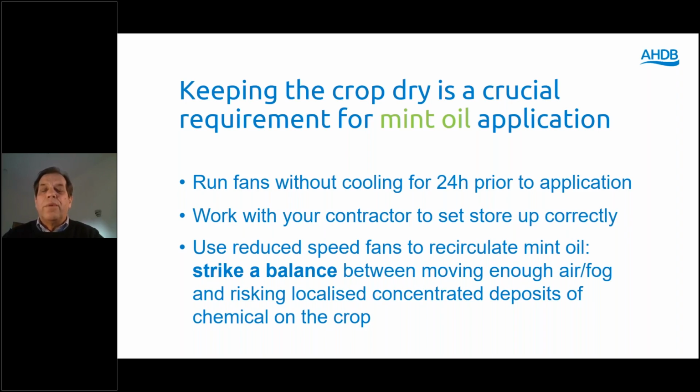And it's really important to use reduced speed fans to recirculate the mint oil. And there's a lot of discussion about fan speeds at the moment. My advice would be to strike a balance between moving enough air and fog and risking localized concentrated deposits of the chemical. So if you've got small fans, you're at more risk of some localized concentrated deposits, and I know that Graham's going to flag some of that up later, so we'll move on to the next slide, please.